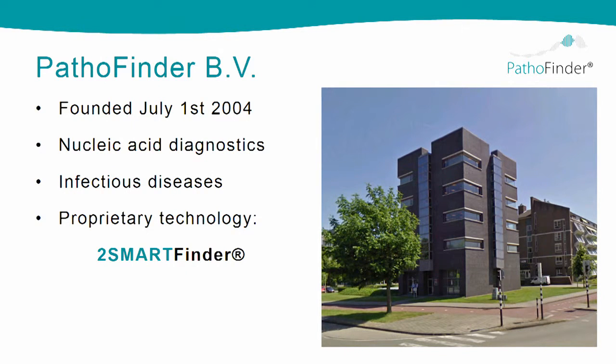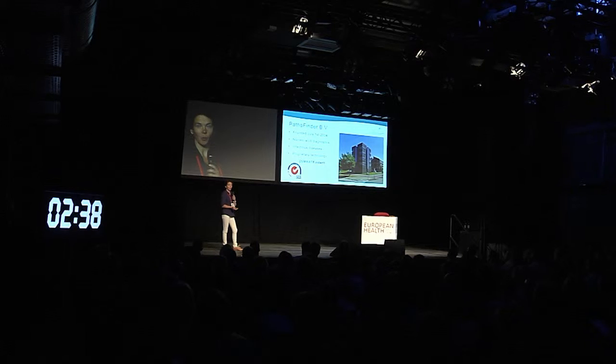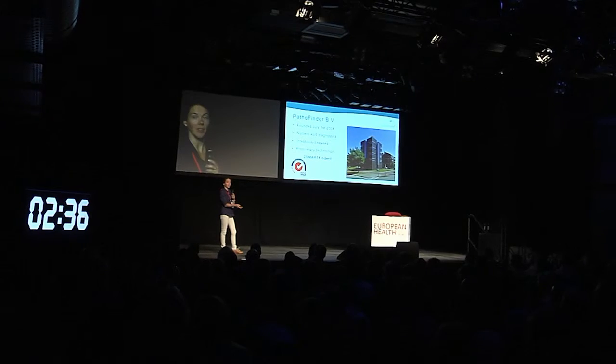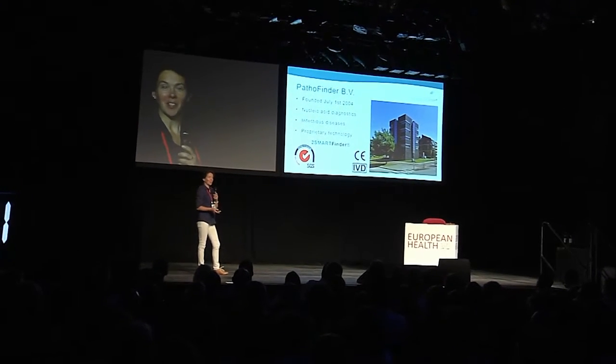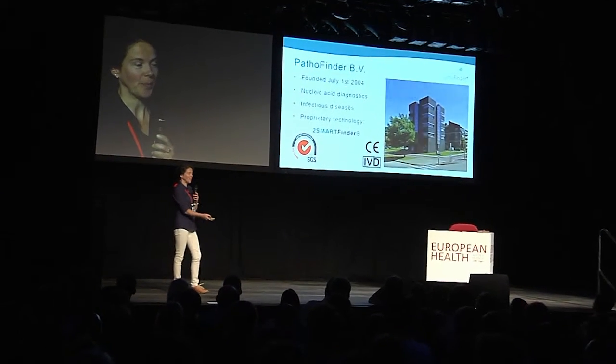Our R&D, production and administration all happen in this building and in line with the regulatory ISO 13485 and the IVD medical devices regulation.